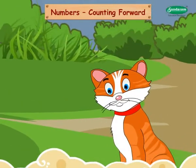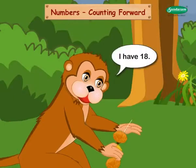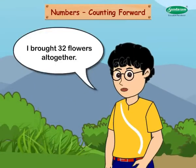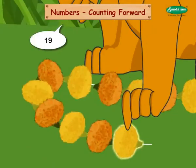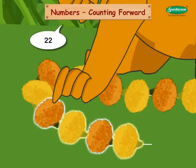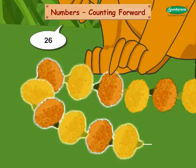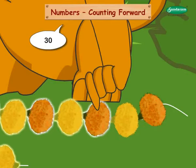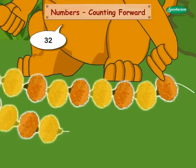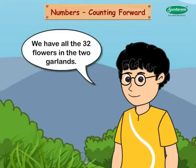Mani asked Gampu, "How many flowers are there in your garland?" Gampu counted the flowers and answered, "I have 18." Nandu said, "I brought 32 flowers altogether. Now, Motia, count the flowers in your garland forward after 18." Then Motia counted 19, 20, 21, 22, 23, 24, 25, 26, 27, 28, 29, 30, 31, 32, up to 32 flowers. "That's right," said Nandu. "We have all the 32 flowers in the 2 garlands."